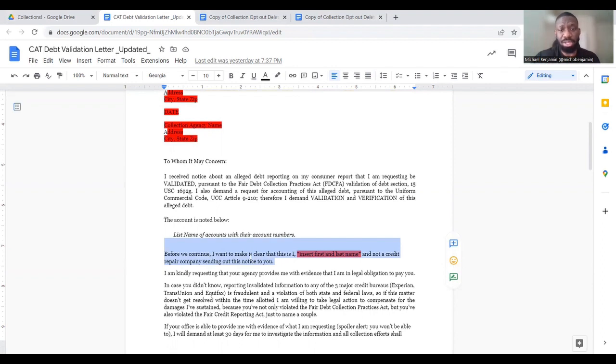Before we continue, I want to make it clear that it's me, my first and last name, not a credit repair company, sending out this notice to you. Requesting their agency provides you with evidence that you're in legal obligation. A lot of times with these collections, you got to understand that they're turned over to a third-party collector. As it's turned over to a third-party collector, they're not getting all the necessary information that they were supposed to get. And the fact that it was turned over in itself is already an illegal process. So it's a lot of stuff that's going on in that whole situation.